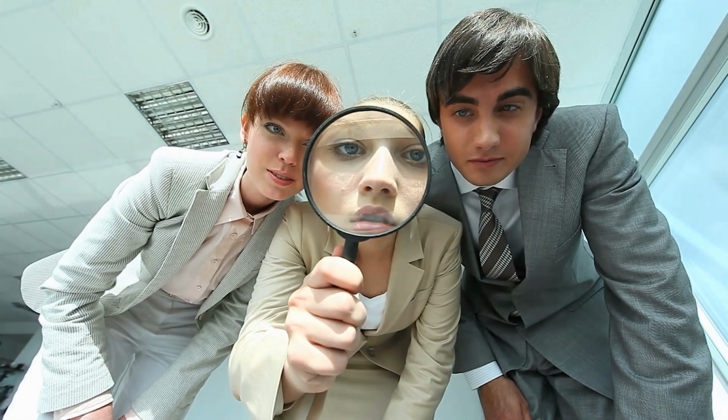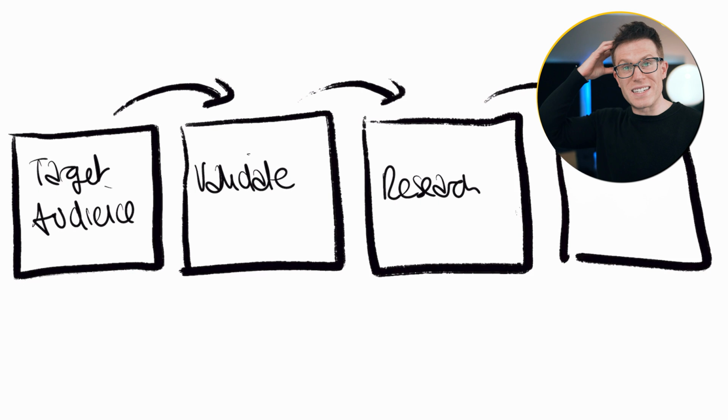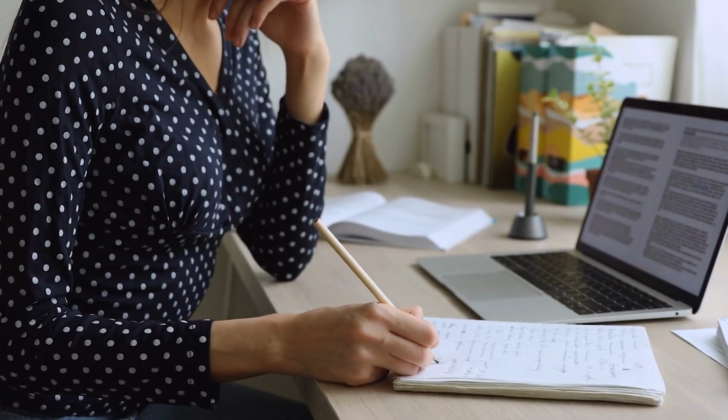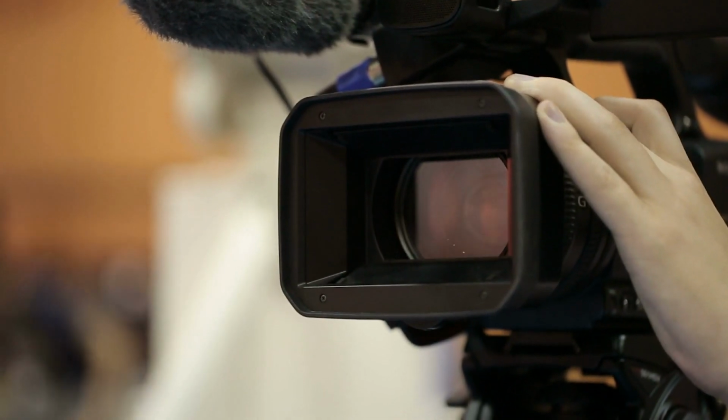Once we've identified a topic our target audience cares about, we've validated that there's enough demand, then it's time for research. Now, research can be taking ideas and information out of your own head and getting them onto the screen. It can be talking to people in the company, or it can be going to do some research online. It can be running surveys, collecting data. Once you've done all that, then it's time to produce the content. So this could be writing, it could be filming, it could be recording audio.